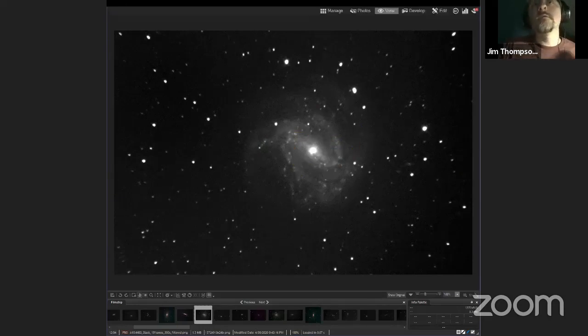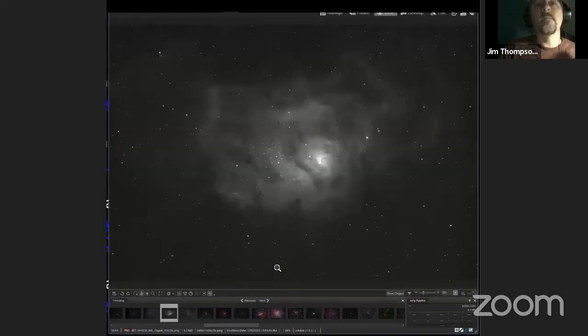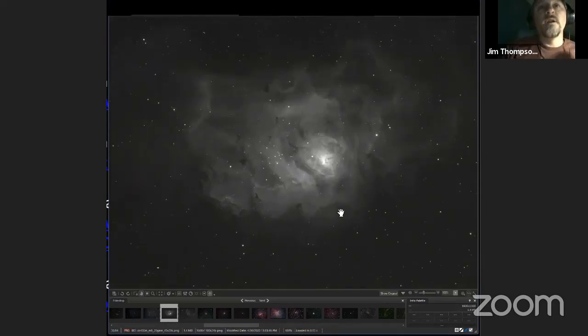Okay, I'm gonna fast forward now into the summertime. One of my favorite summertime objects we've seen already tonight a couple of times, and that's the Lagoon Nebula, M8. And as Lance mentioned, you can see this object naked eye when you're in a dark sky. It's relatively bright, and it's relatively easy to observe. Most of the summer, it's well placed in the south, and I like it because it shows a lot of detail.